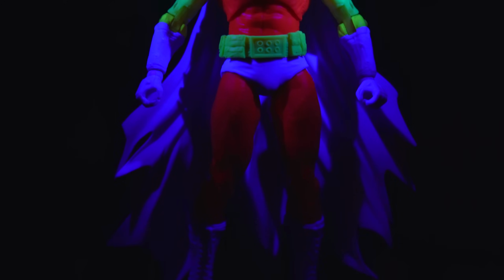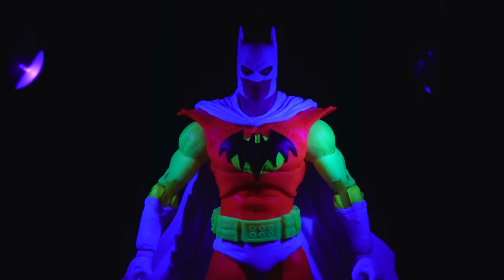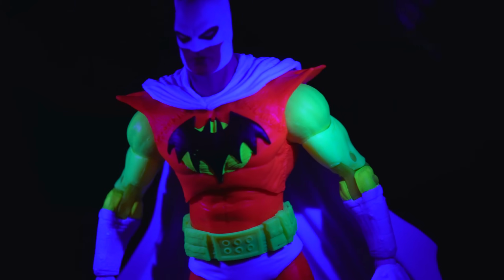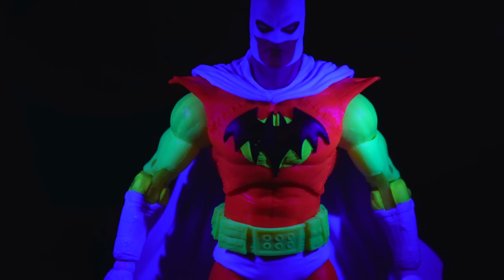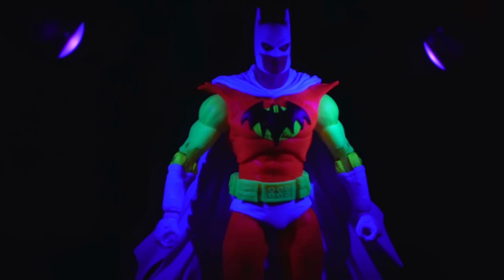And even though it's an exclusive, so there's a little bit of supply and demand trickery happening once again there, it wasn't all that difficult to find, because even though he went completely sold out in Entertainment Earth, I was able to track it down via a local toy shop here in the Inland Empire area. And I just felt the need to at least own one. And I feel like out of all the characters, Zur-En-Arrh Batman was one of the better takes to take advantage of that blacklight functionality.